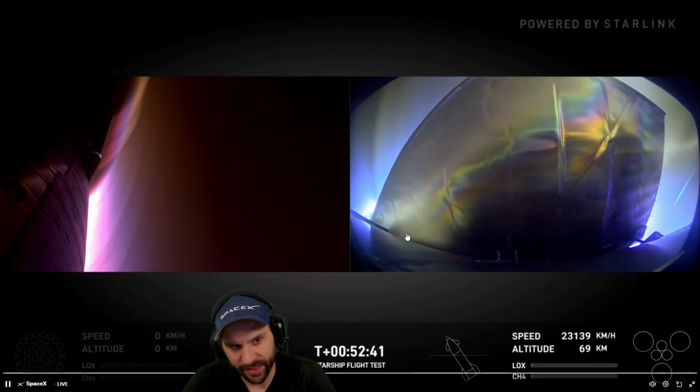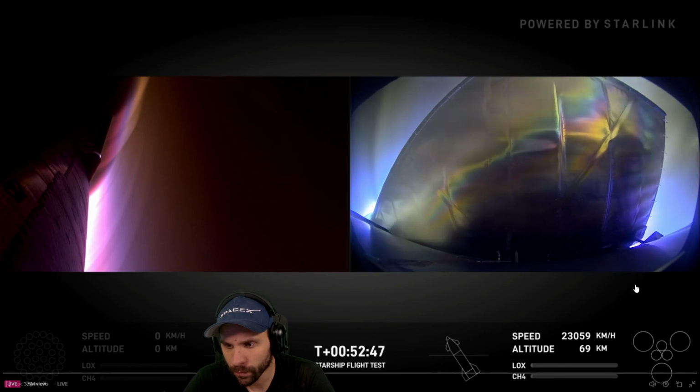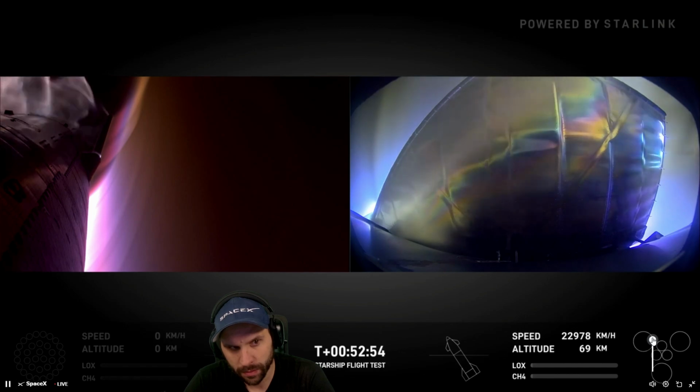So this is a front flap that's looking at a rear flap, brought to us by Starlink. It's incredible that we have this high definition capability. Starship is now halfway through the peak heating phase of entry, and remains on a good trajectory.